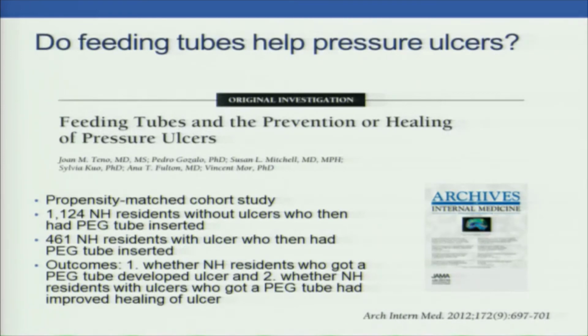A groundbreaking study on this particular topic was published in the Archives of Internal Medicine in 2012. This was a propensity match cohort study. It took over 1,000 nursing home residents who did not have any pressure sores and had a feeding tube inserted for probable aspiration risk or difficulties with eating. It took 461 residents who did have pressure sores and had a feeding tube placed, matched them with residents of similar comorbidities, age, and comparable risk factors, and looked at how everybody did in terms of skin integrity.